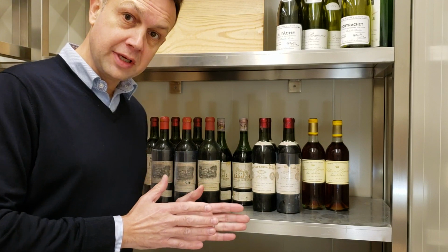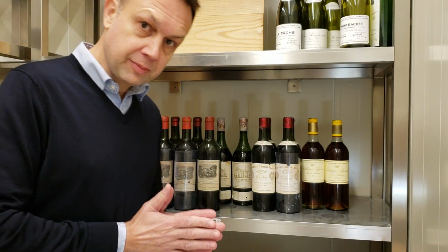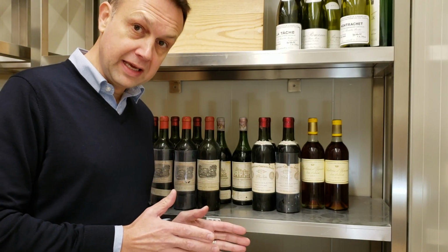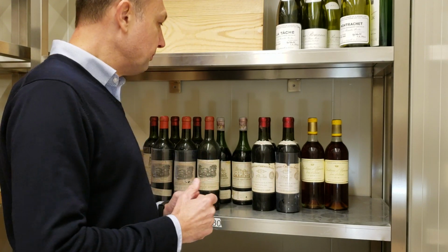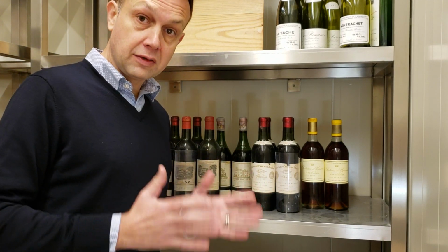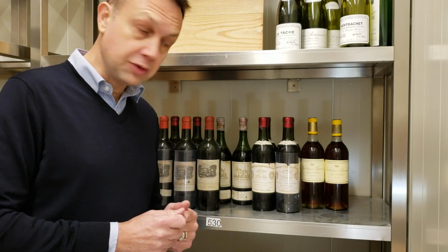I took a few pictures and a little video yesterday of those bottles, and I saw some comments on Facebook and Instagram that some of those bottles may be fake, or actually look too new to be real. So I just want to show you today that those bottles are not fake at all, and I'm going to prove it to you.